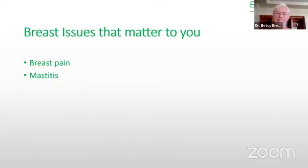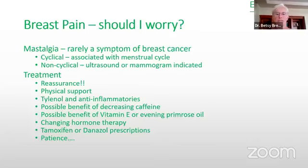And then breast pain. It's interesting, breast pain, or mastalgia, is the other word for it, is probably one of the most common reasons that I see women in the office. Mastitis is infection, which you really hear about mainly when women are breastfeeding, which improves with antibiotics. But a little bit more about breast pain since it is so common. And as I wrote down, breast pain, should I worry?